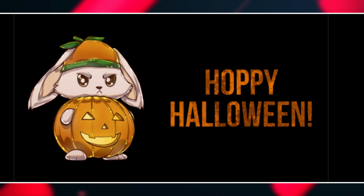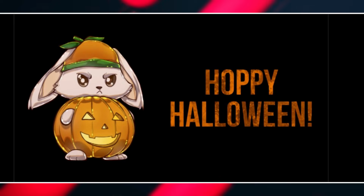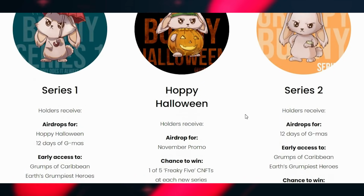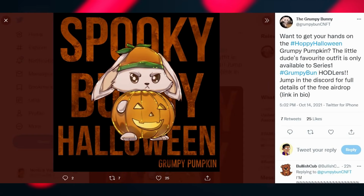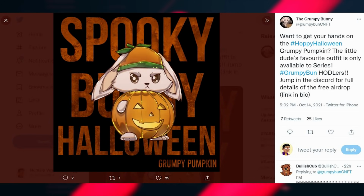And this is a drop that I'm personally very interested in. So how does this work? A lot of it has got to do with airdrops and Series 1 holders. All Series 1 holders qualify to receive one free Grumpy Pumpkin, which is this one here, and it'll be airdropped to the same wallet as their Series 1 Grumpy Bunny was bought in.